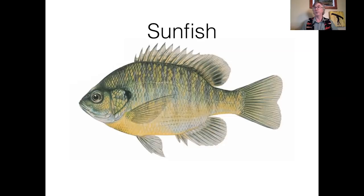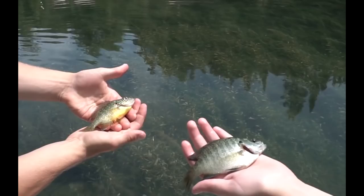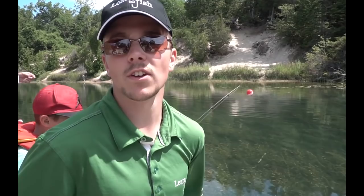So sunfish. Here's the, don't put them in yet. Pretty. So here's the difference between. So that's a bluegill, and then that's a pumpkinseed. And then that is a pumpkinseed. You can see the difference. So there's no true sunfish then. They're just different. They're two different kinds. There's actually largemouth bass, smallmouth bass, rock bass, bluegill, and pumpkinseed are all species of sunfish. But bass are in the sunfish family? Yep. So if I catch a sunfish, I can say, look, I got a bass? No. A bass is a sunfish, but a bluegill isn't a bass.